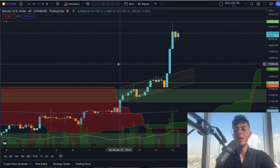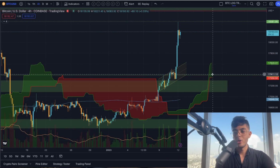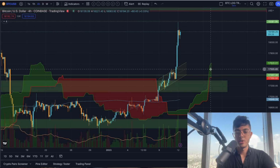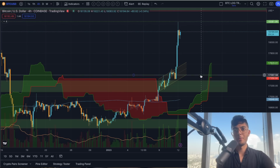Take a look at this 4-hour Ichimoku cloud. We're going to be finding support a little bit higher than this range, around the 17.4 up to 17.6k price range, which is going to be, basically just in 5 days from now. So, depending on how long it takes Bitcoin to drop down here, if we do, because of course we don't know if that would happen, still, this would be a really, really nice setup.